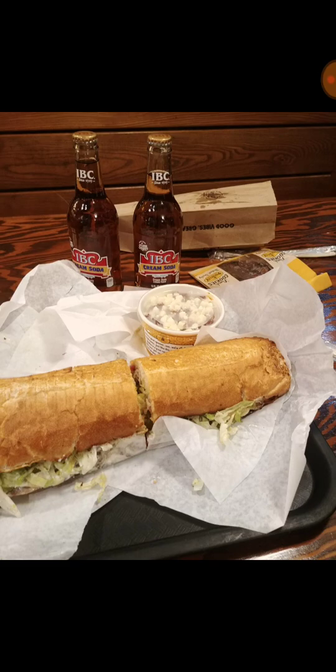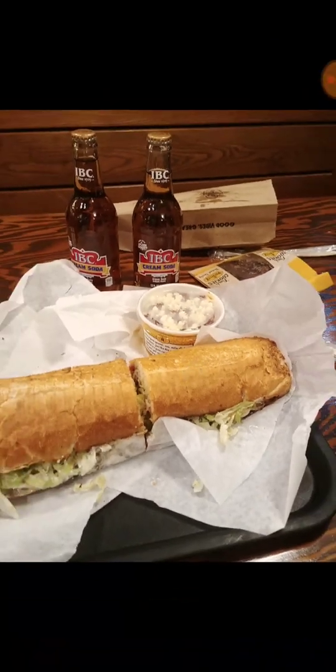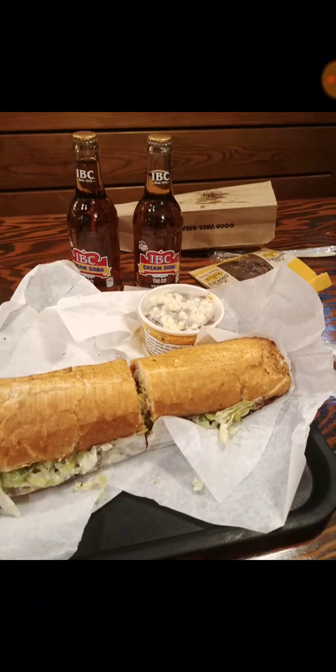But again, speaking of the wreck, I got a wreck with bacon added, no tomatoes. And I'll tell you, man, I love Potbelly. It's good stuff.